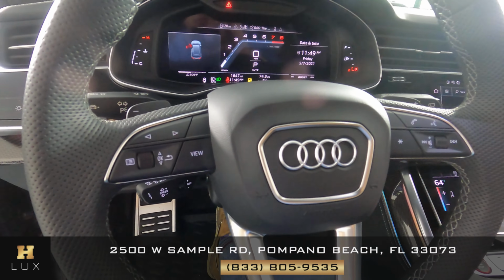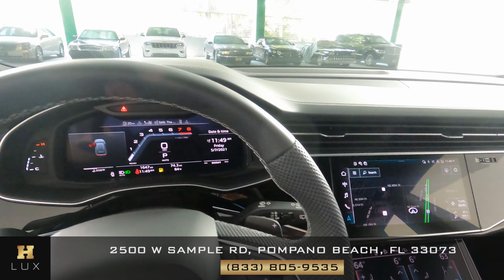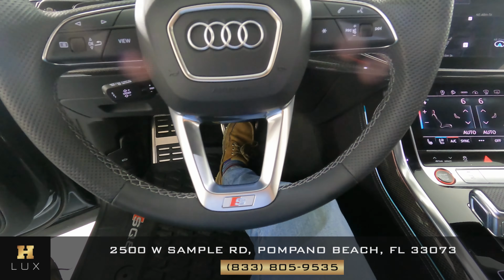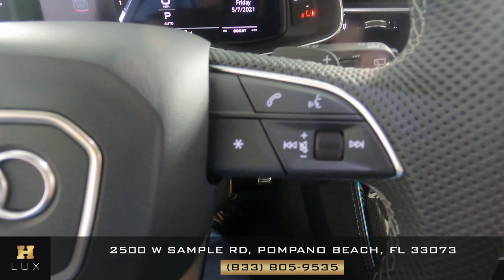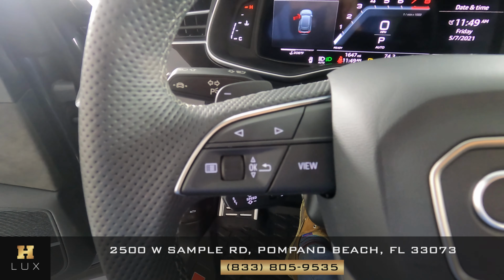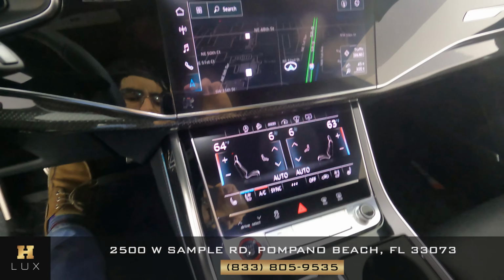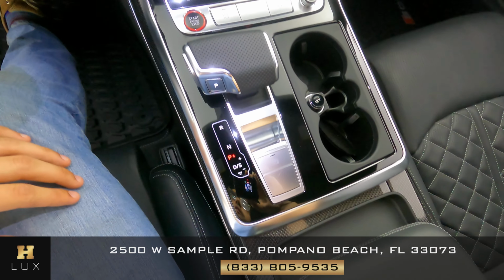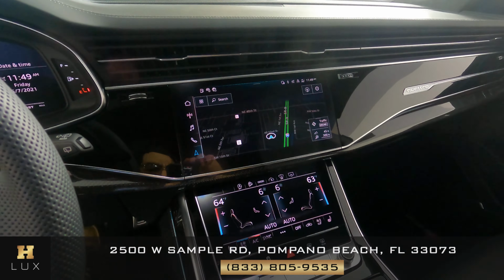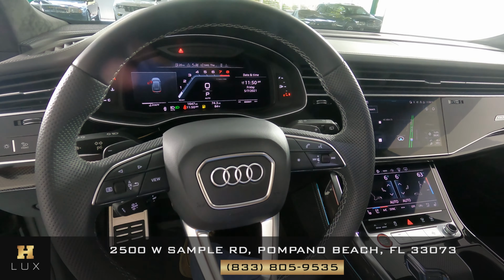Now let's move on to the steering wheel. We want to know if there's any sort of damage at all to the leather, any scratches, any tears, any sort of damage. Everything's looking perfect. What about the buttons? This side looks perfect. And this side looks perfect as well. Now let's move on to the mid console. We want to know if there's any scratches on the screens, on the knobs, the buttons, or anywhere else. Everything's looking perfect. The mid console and the steering wheel are in excellent condition.